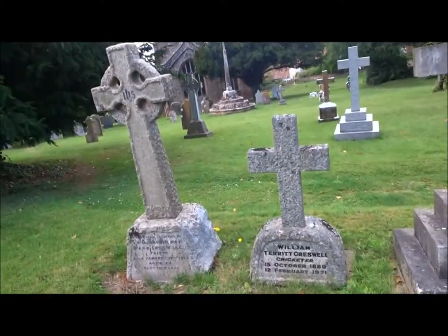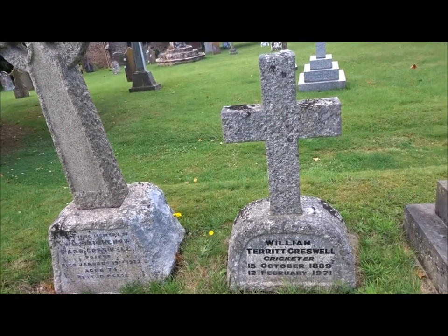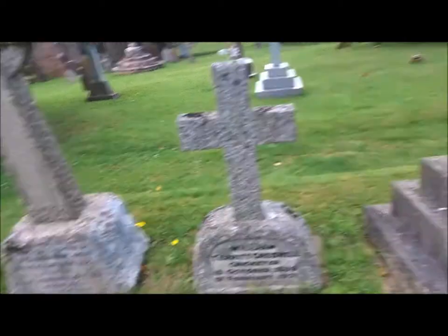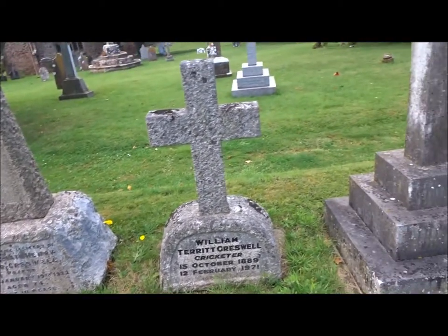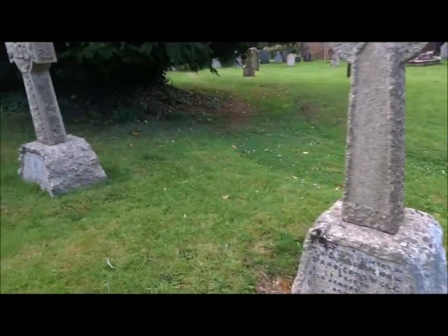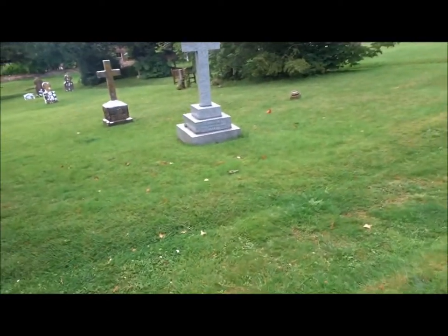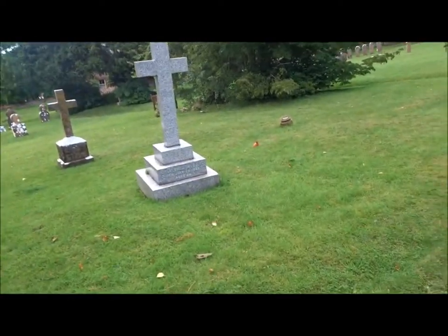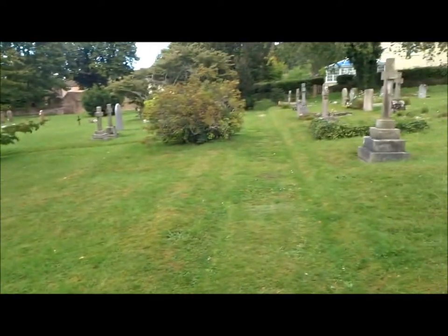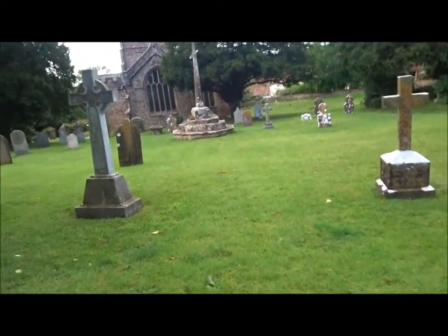William Terrett Creswell, cricketer. I wonder if he was a cricketer. Yeah, 1889 to 1971. Yeah, he could have actually been. There's another Creswell there, look. Creswell family. Oh, they're all here, all Creswells. They've got a Wood there. Ellen J. Wood, died 1908, age 58. There's the old cross.